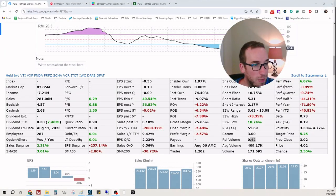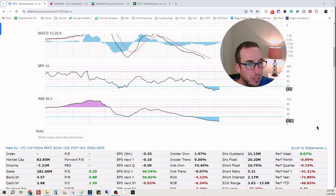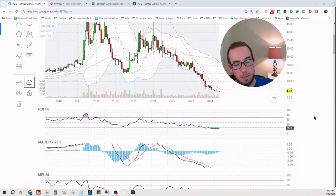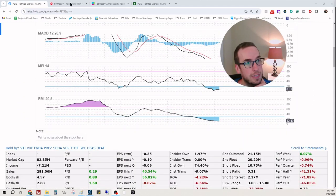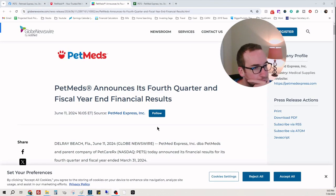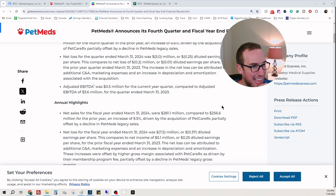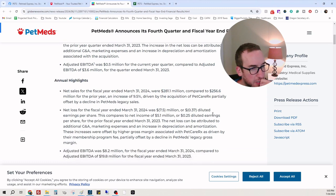And PetMed Express, are they getting bought out? I don't think so. Pets buyout target for larger. So it's a buyout target, sure, but maybe they don't want to be bought out. I think they could really pull through and kick butt. So let's just look at guidance for this year. They did. Okay, so fiscal year ended March 31st, 281 million compared to 256.